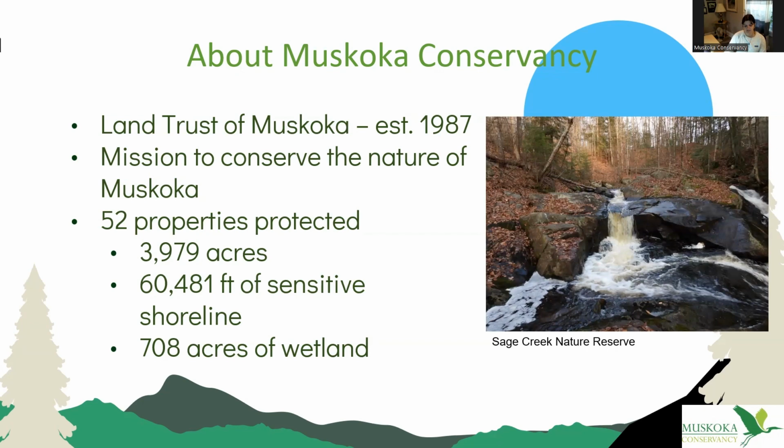So the way we protect land is by physically acquiring land. We acquire land through donations. So generous members of the community will donate their land to us. We'll also have community members raise funds for us to be able to purchase land for protection. And more recently, we've been able to get grants or other sources of funding from different foundations to purchase land as well.